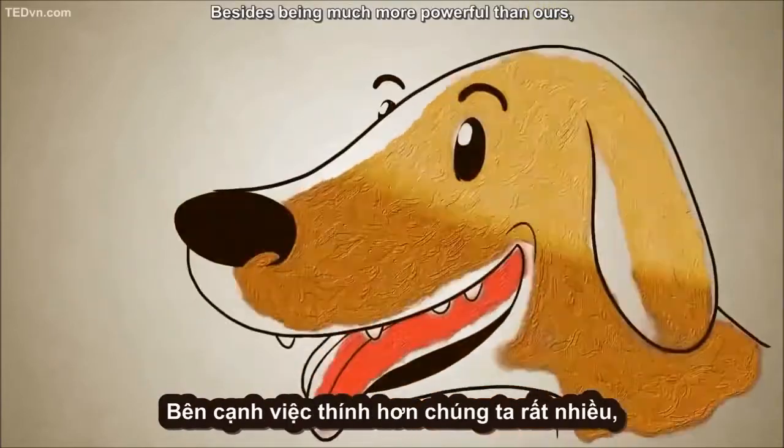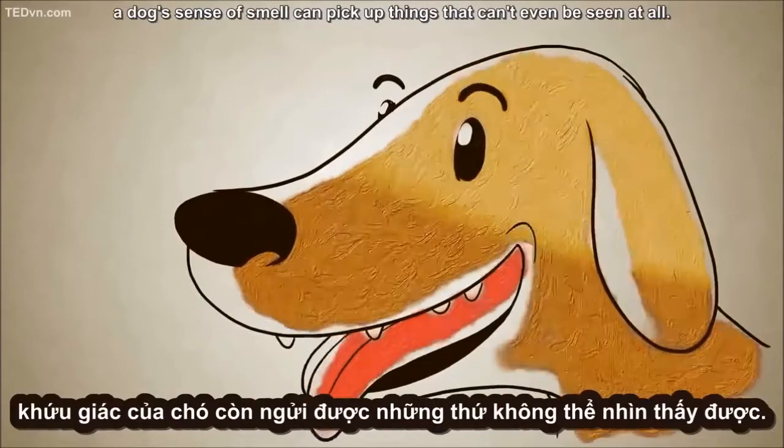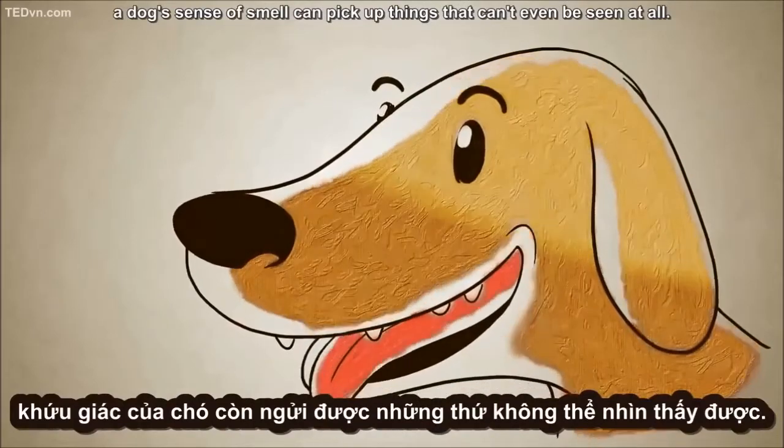Besides being much more powerful than ours, a dog's sense of smell can pick up things that can't even be seen at all.